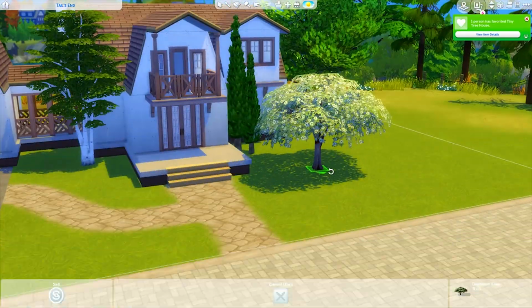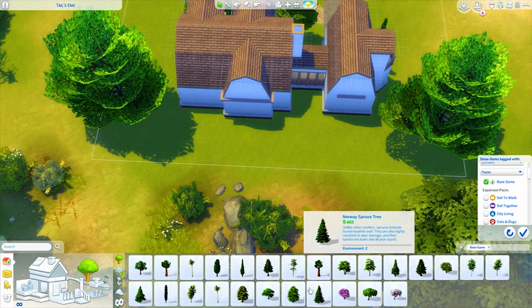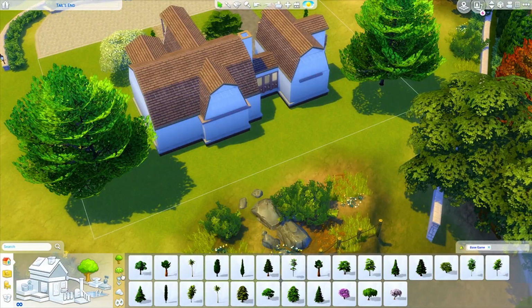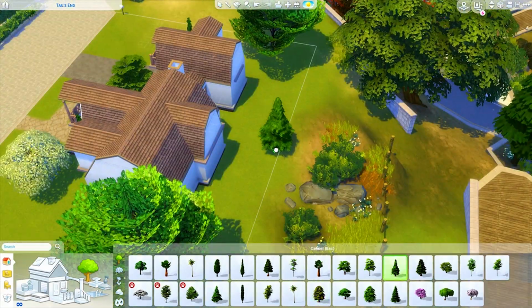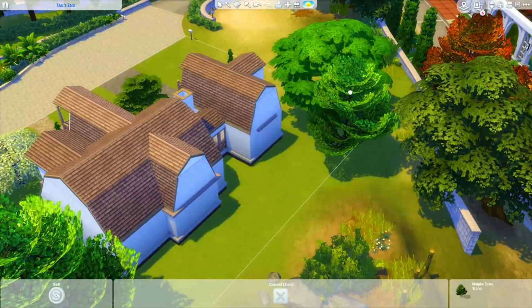But yeah, just doing some more landscaping now, using some of these tall bushes that I really like. And of course, lots of the plants that came with Cats and Dogs, since this is in Brindleton Bay. This is not a limited pack build, but it does use a lot of Cats and Dogs because I was trying to fit that style.